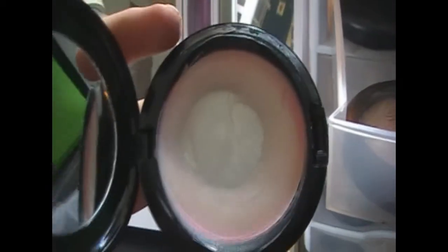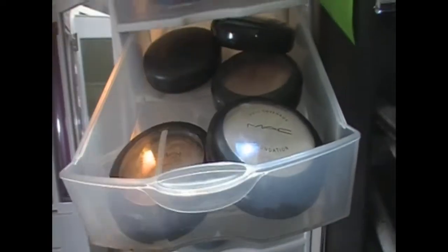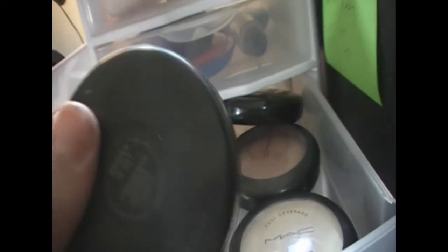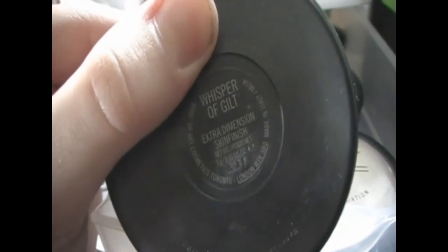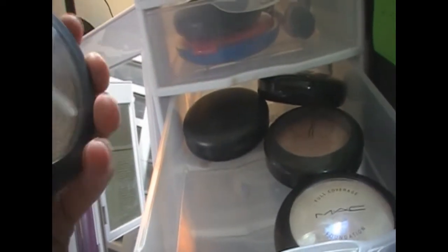It's called Skin Smoother. It's basically a pure silicone. There's obviously a lot more in it, but I love this stuff. For anybody who's needing to hide more texture, to help cover up large pores, things like that. Beautiful, beautiful for it. This right here is my baby. It is the Whisper of Guilt Extra Dimension Skin Finish. For those of you who don't have this, get it.